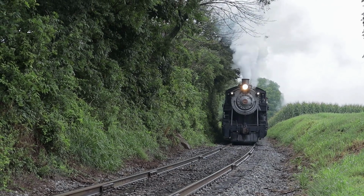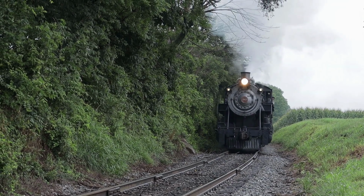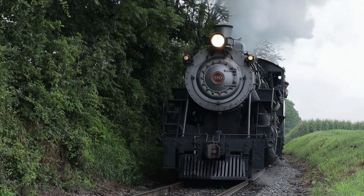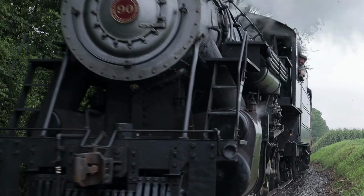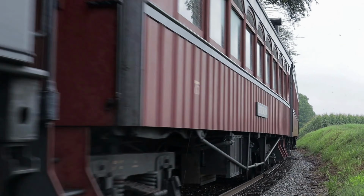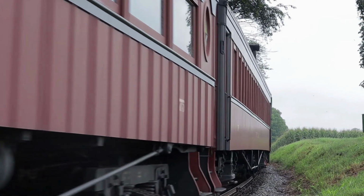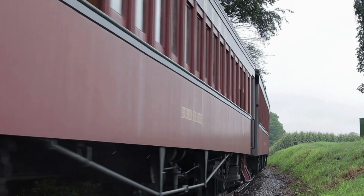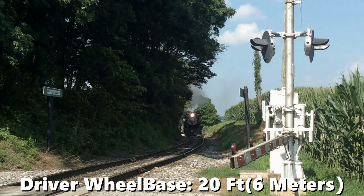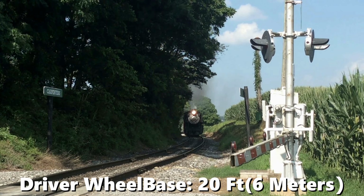Number 90 is a 210 decapod locomotive built by the Baldwin Locomotive Works. 210 decapod refers to the wheel arrangement. It means two leading wheels, 10 driving wheels, and no trailing wheels. Her driver wheelbase was around 20 feet long, and she only weighed around 212,000 pounds.